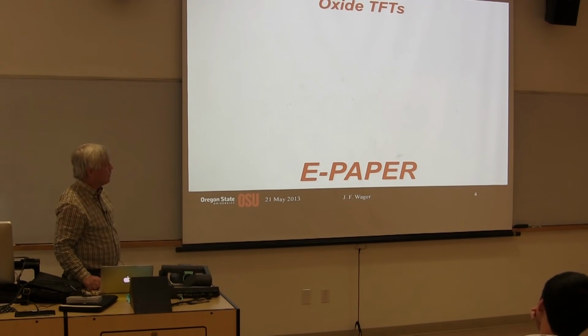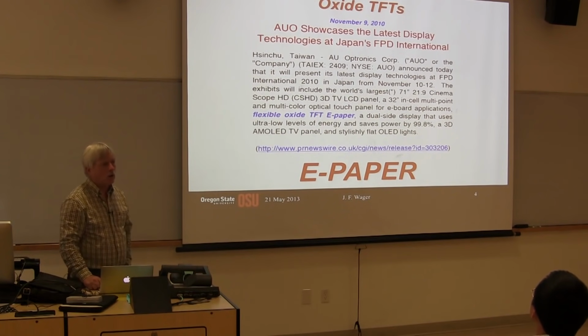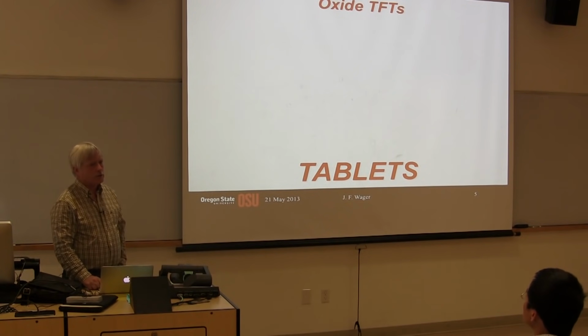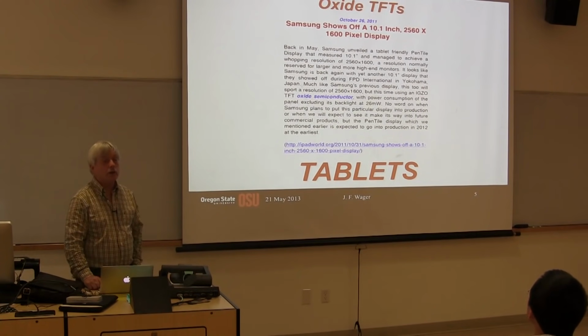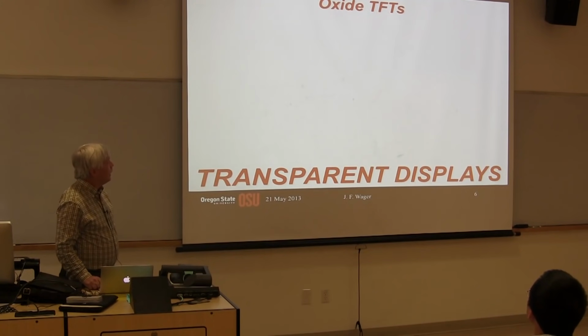Again, look at some of the other hype. E-paper, a lot of electronic paper applications emerging. Here's just an announcement of AUO. They're one of the leaders in Taiwan. They made an announcement a couple of years ago. They're moving to oxides for flexible oxide TFT electronic paper, or e-paper. Tablets. Looks like we're going to see a lot of this technology in tablets. Here's an announcement from Samsung, again a couple of years old now, showing that they're moving with this Oxide TFT technology to tablets.